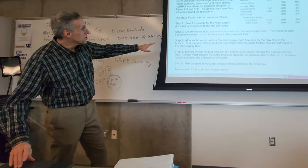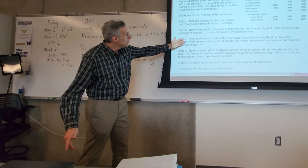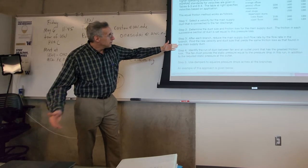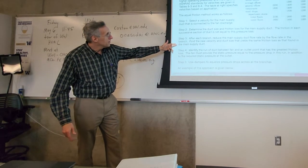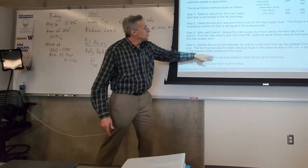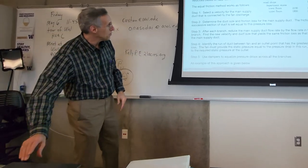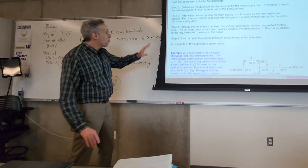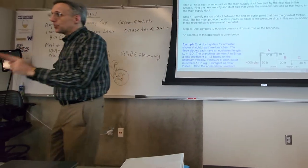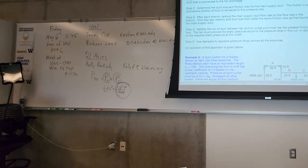So we determine the duct size for the main supply. After each branch, we reduce the CFM by the amount that goes off into each branch, and then we have to find a new velocity and a new duct size that keeps the friction loss the same. So the friction loss stays constant all the way through. And the key point here, once we've done all of this for the entire system, we have to analyze the run. We have to find the run that has the greatest pressure loss.